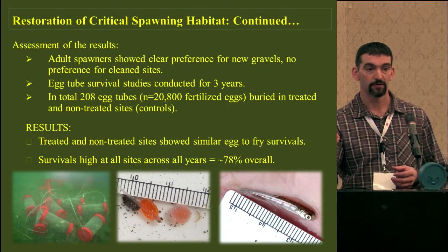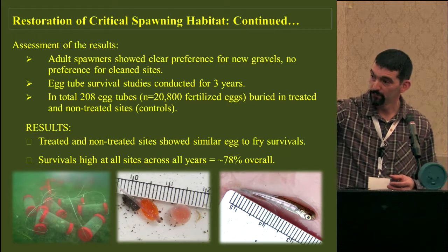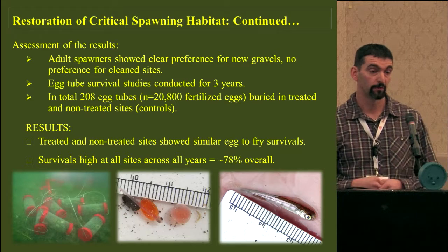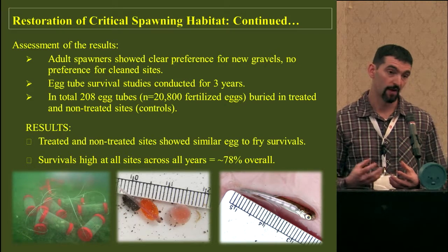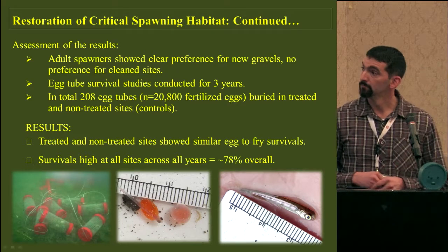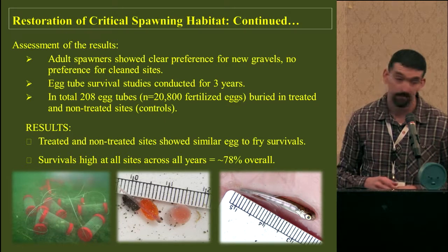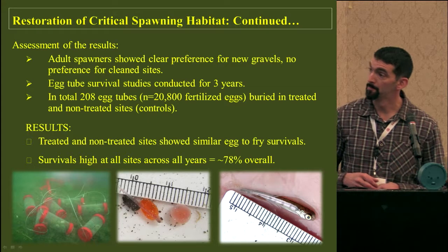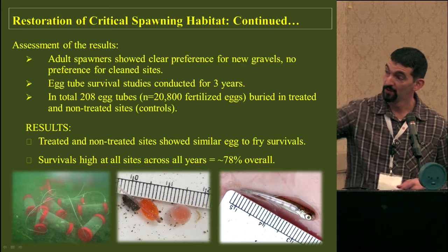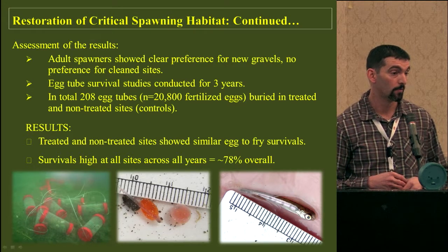After the eggs would hatch, the fry were able to swim through the perforations in the egg tube. And we would dig them up the following spring or early summer, and we could actually count how many dead eggs were left in each tube. So the results: the treated and non-treated sites showed similar egg to fry survival. There was no statistical difference between all 4 sites. And overall, we had a really high survival rate, 78% overall.